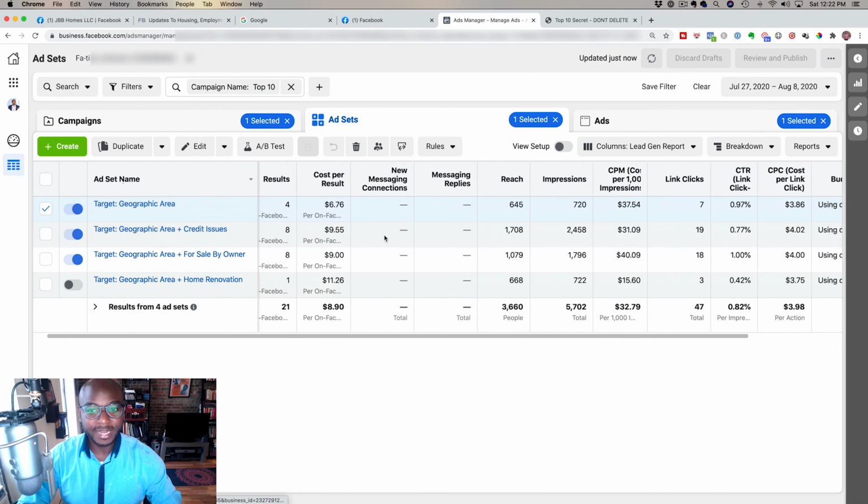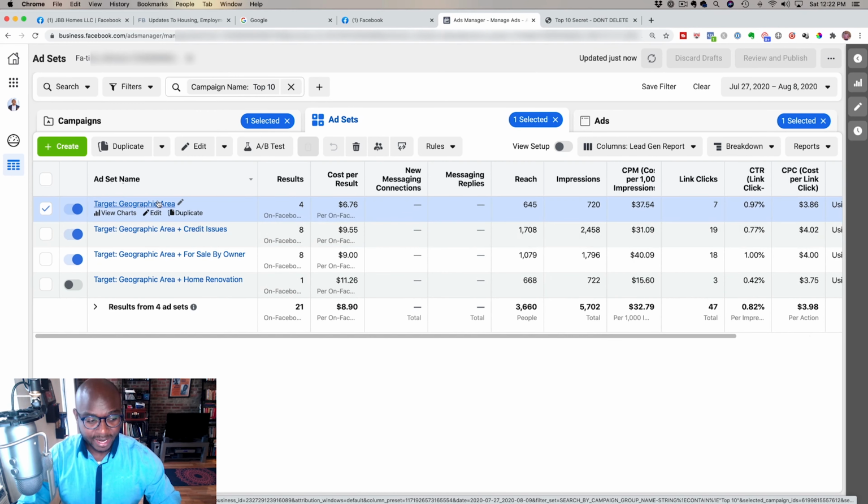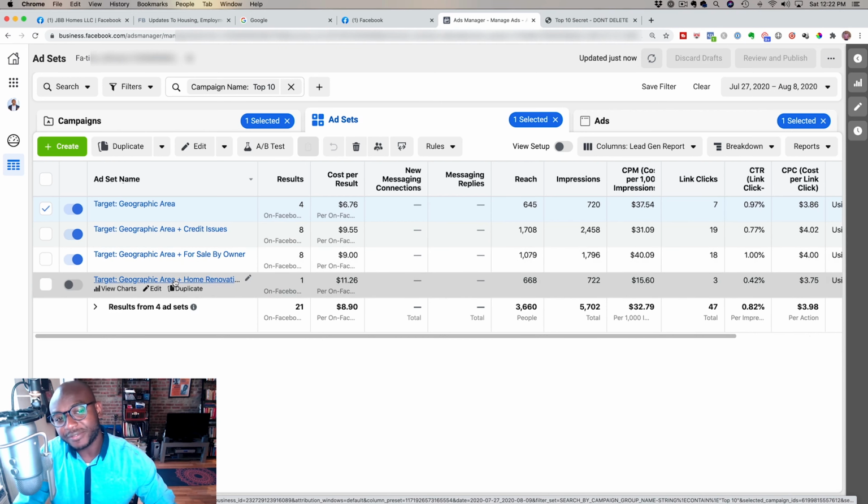So we had 4 different categories here, right? We targeted the geographic area that JBB Homes does business in. We targeted the geographic area plus any credit issues. And then we also targeted geographic area plus an option in the ads manager of interest that said for sale by owner. And then we targeted a geographic area plus home renovation, like Lowe's or Home Depot, right? And that's pretty much it. That was our targeting.